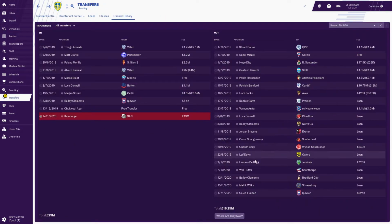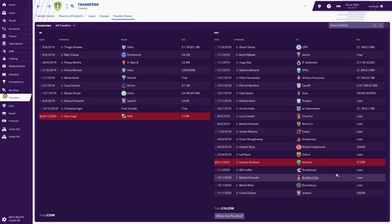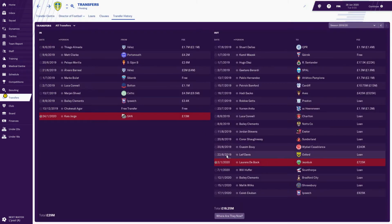In terms of the outgoings, there's no big outgoings. We've got De Bock, who was on loan last season. He has now left the club for 725,000. I don't think we played him. Oh, he made 7 appearances for Leeds in 3 years. He didn't make any appearances for us, put it that way. So he goes for 750,000, not too bothered.